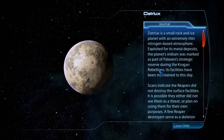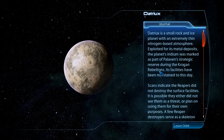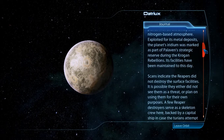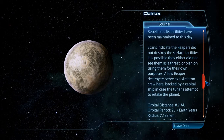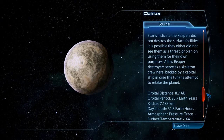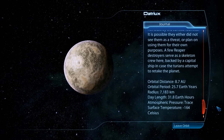Datrix is a small rock and ice planet with an extremely thin, nitrogen-based atmosphere. Exploited for its metal deposits, the planet's iridium was marked as part of Palaven's strategic reserve during the Krogan rebellions. Its facilities have been maintained to this day. Scans indicate the Reapers did not destroy the surface facilities. It is possible they either did not see them as a threat or plan on using them for their own purposes. A few Reaper destroyers serve as skeleton crew here, backed by a capital ship in case the Turians attempt to retake the planet.